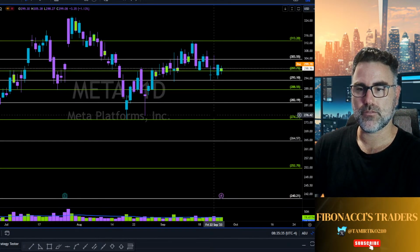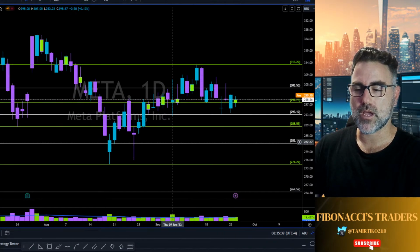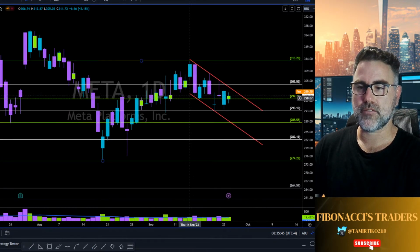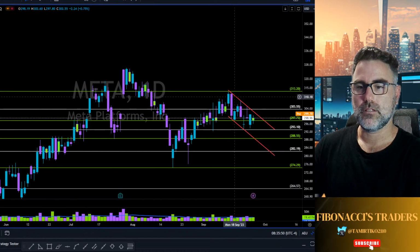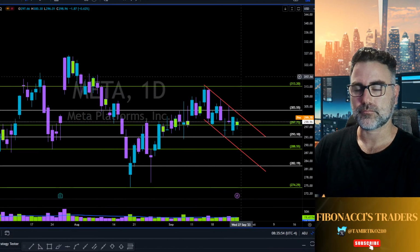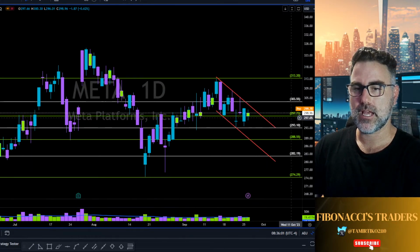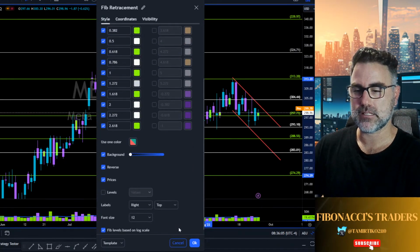Meta, some kind of a relative strength to the market, moving sideways. We have these trend lines that helps us to identify that first, if we want to go long on Meta, we need 2 days at least closing above this red channel. And if you're a pattern seeker, pattern trader, we might have some kind of a cup and handle, but it's too early because the overall sentiment in the market is to the downside.